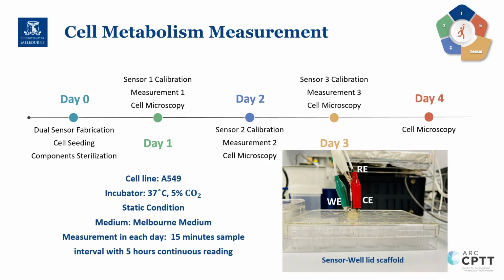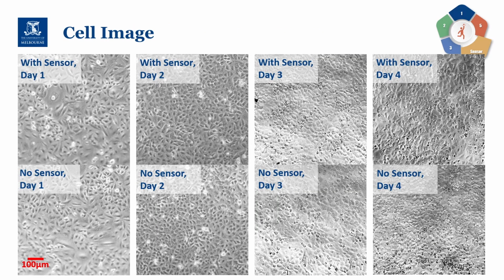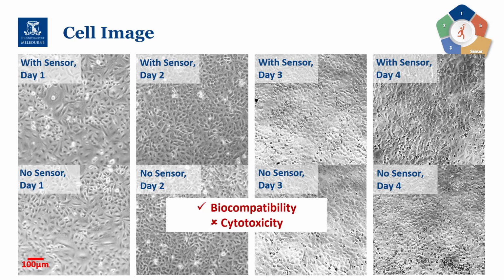And each day, we take a 15-minute sample interval with 5 hours of continuous reading. And between each day, we take cell microscopy to ensure the cells' health state and compare the cell well with sensor and without sensor. And here is a cell image result. If you compare the cell image with sensor and without sensor on each day, there's no significant difference in either the cell morphology or the cell viability. That ensures our sensor's biocompatibility and non-cytotoxicity.